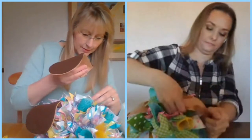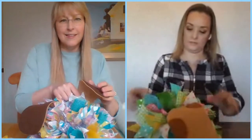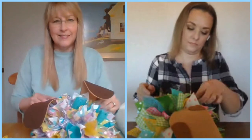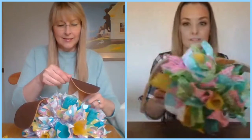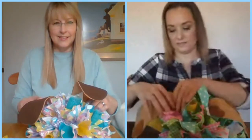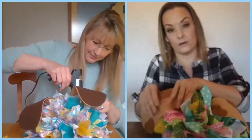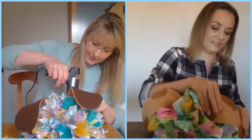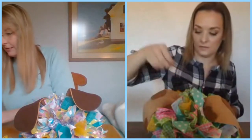Let's see, where's this one gonna go? Maybe right there. That's cute. Little ears on there. And you can kind of shift them and place them as you need to. Once you have that wire in there, it helps to be able to kind of shape them the way that you want. I'm going to go for it. I'm going to glue mine in here.